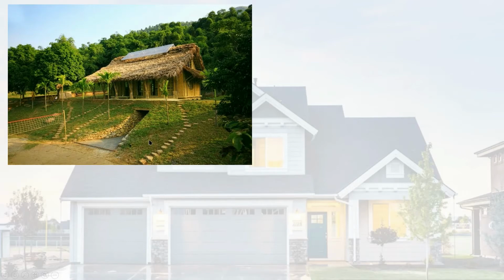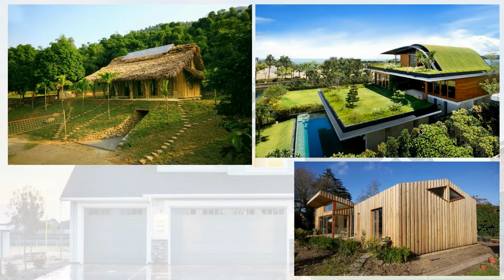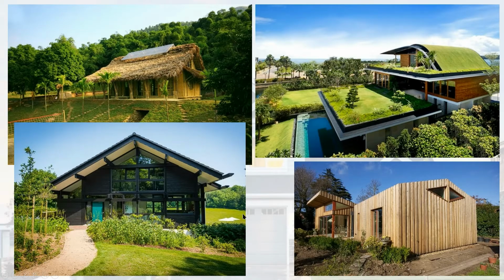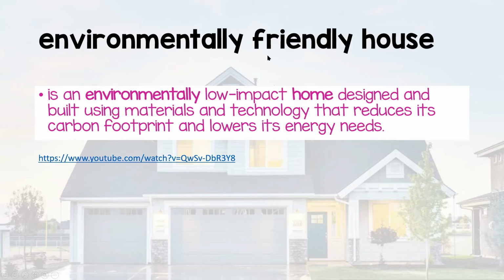Now let's look at this picture. This is an example of an environmentally friendly house. And this one. And this one. And lastly, look at this one. Do you have any idea? Now, an environmentally friendly house is an environmentally low impact home designed and built using materials and technology that reduces its carbon footprint and lowers its energy needs. That means this house requires materials that you can find from nature that do not harm nature, and the houses that are built do not use too much energy.